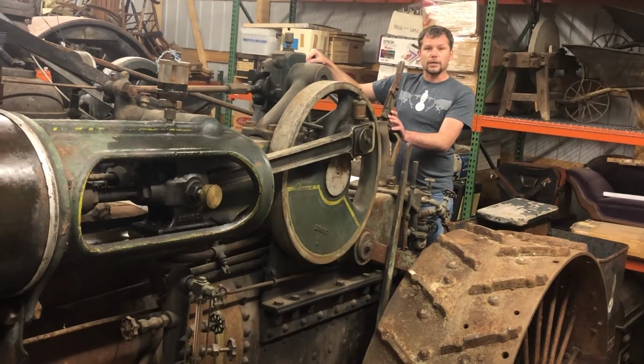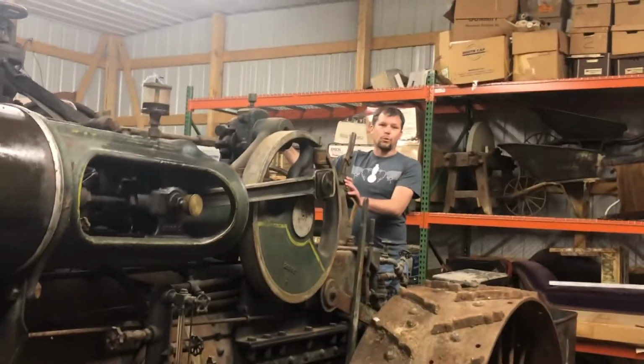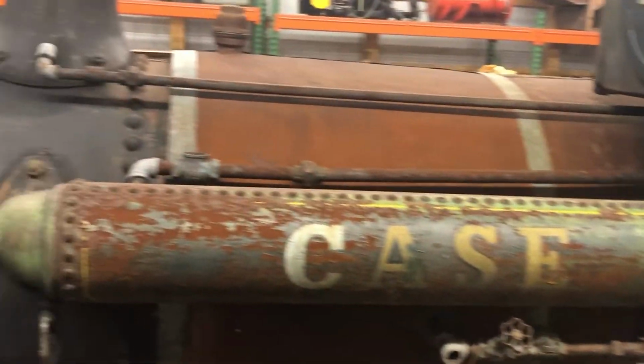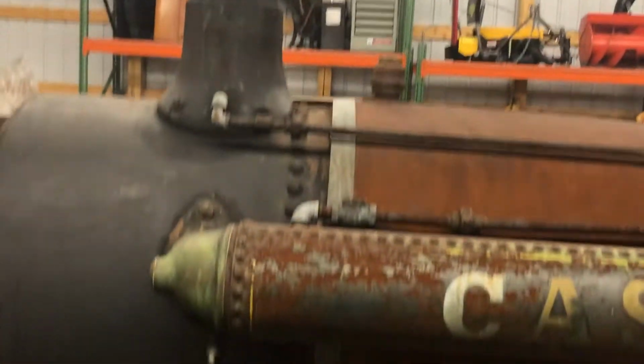Now from the factory, Case recommended or advertised that all of their engines could develop 10% more than what they had advertised. So this one would be able to generate an extra 7 horsepower, but clearly it could do a whole lot more than that.